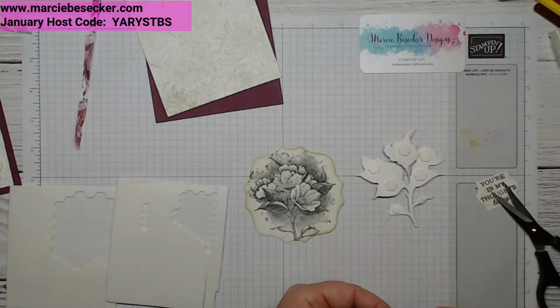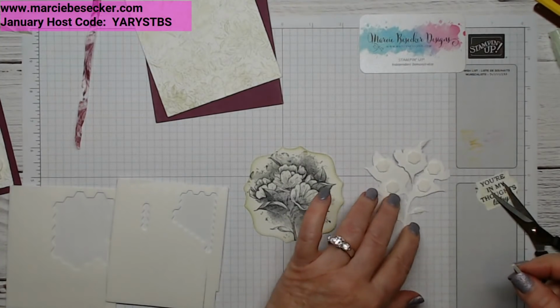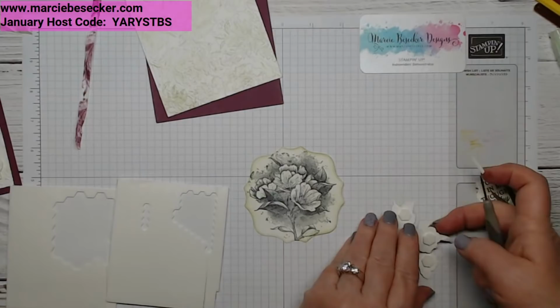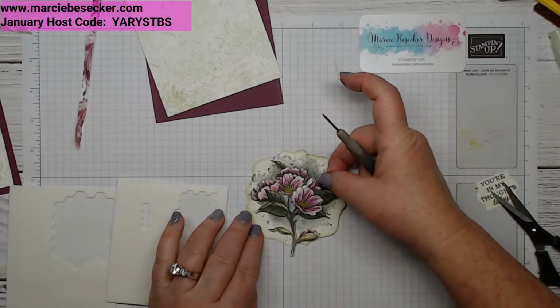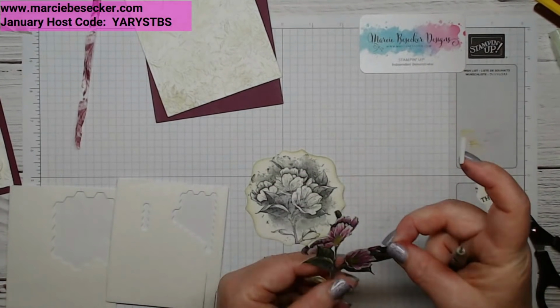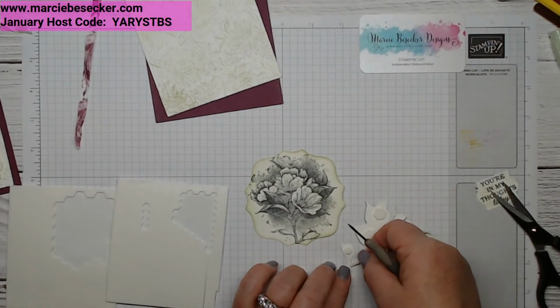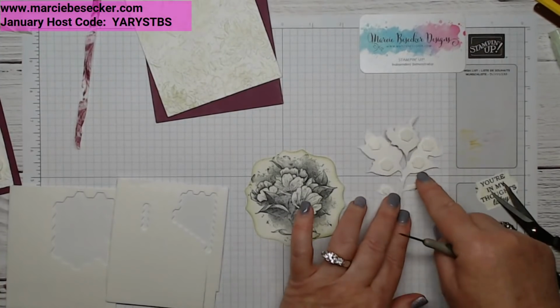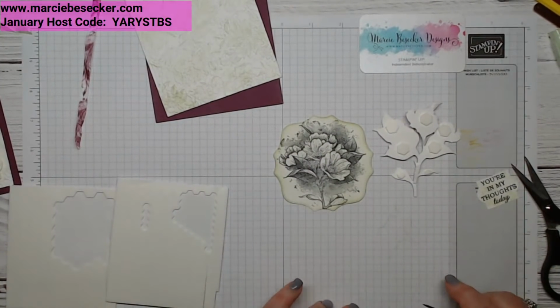And I'm going to put it right here. I'm not going to go too far down because if you notice, this is going to go on here like this, and I'm going to cut that off. But I want to go right up here just to give it a little more stability. Okay, so put that there. And so that is good.